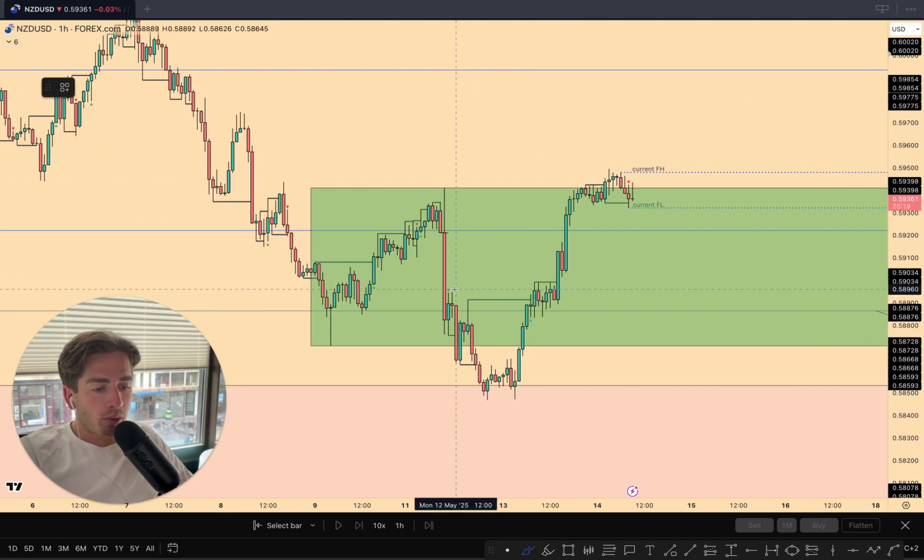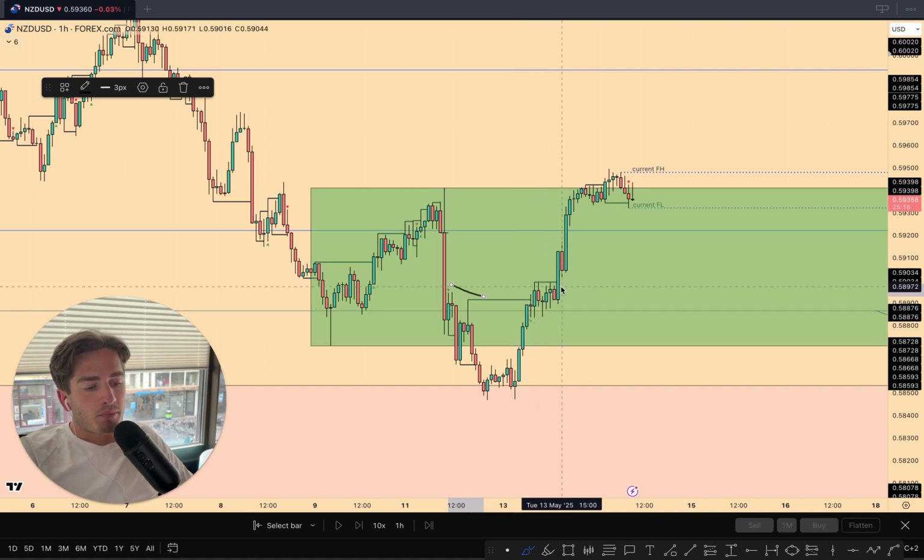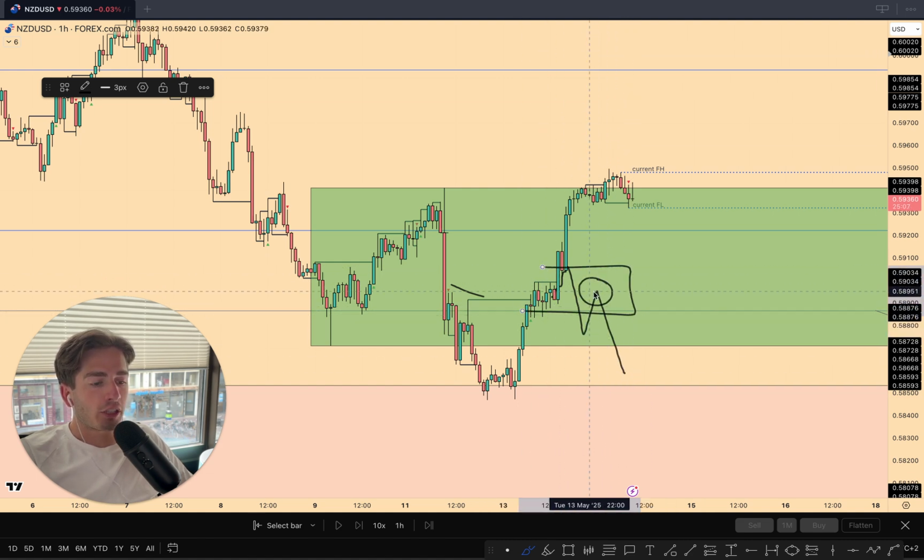At some point, we came above these two equal highs, and that was what we were looking at yesterday. Then what you want to see is a bearish reaction. So you want to see manipulation up, then the sell-off, and then get into a short on the freshly created supply zone.